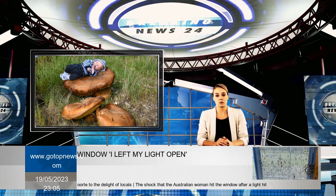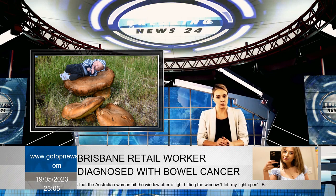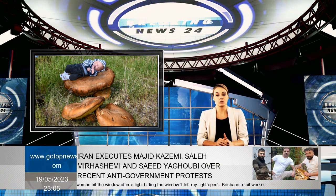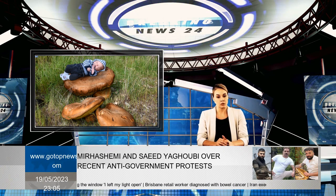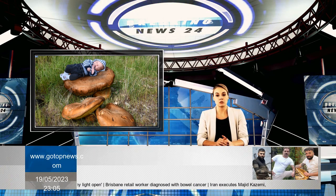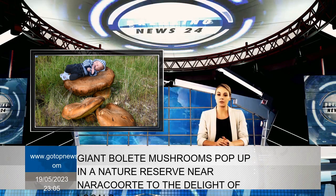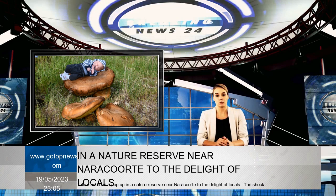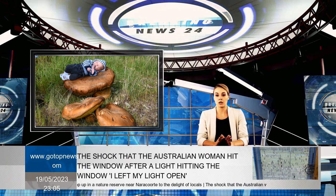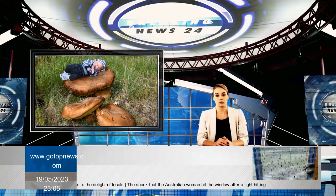Padthaway resident Luke Leddy came across the gorgeous mushrooms while hiking in the reserve. "It's the first time I've seen the big ones. There are at least six of them," Leddy said. While giant mushrooms have been spotted in the southeast over the years, he said it's great to see these, given their size. "I didn't know much about them until I went home and Googled them. They can grow up to a meter," Leddy said.